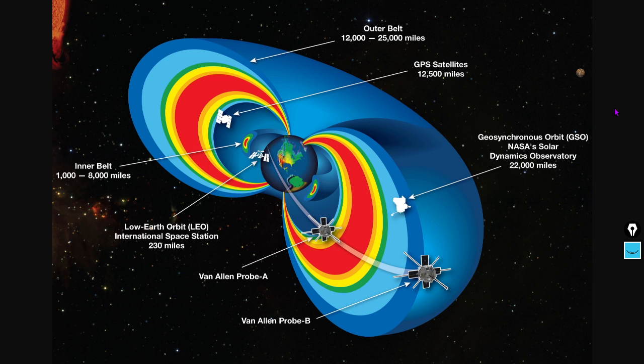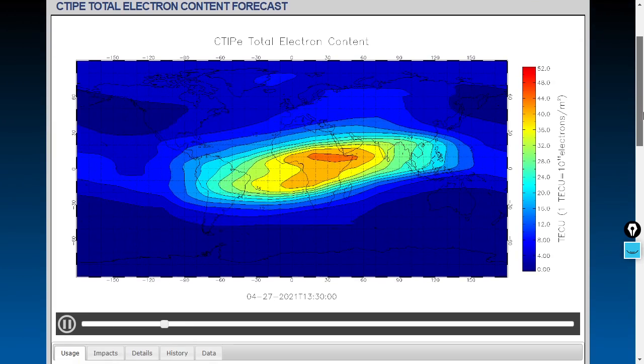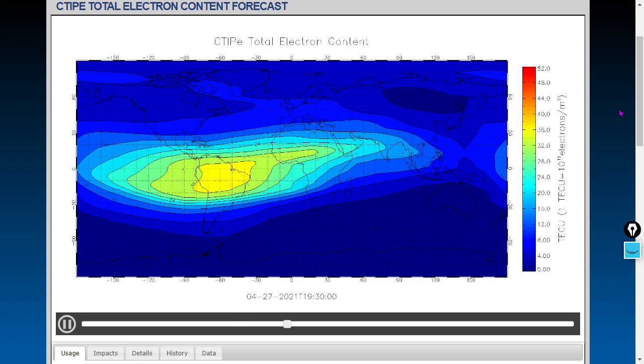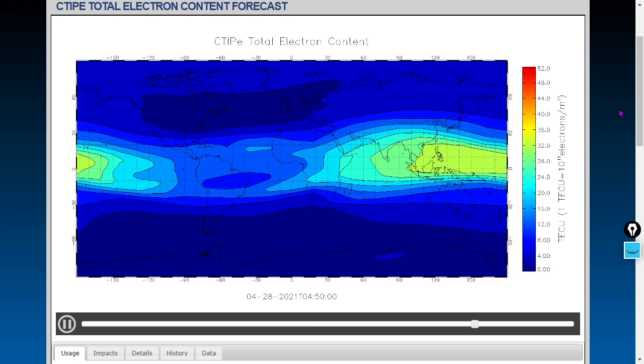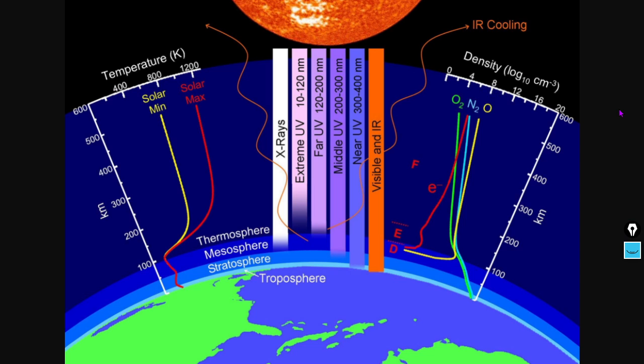Here's a diagram of the Van Allen belts along with altitudes of things in miles. Here's a visualization of the electron content forecast. And we see some pretty concentrated regions here. And this visualization will show you the likelihood of GPS errors, as your GPS handset would have to communicate with a satellite tens of thousands of miles away through a large blob of electrons.